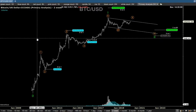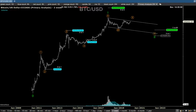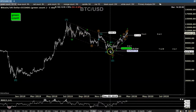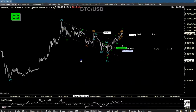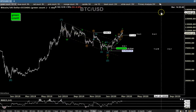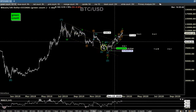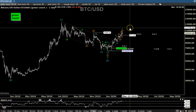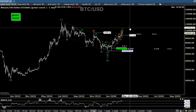All right, so I think I've covered my objectives for a longer term count, and now I wanted to take a look at the smaller time frames. As you remember, we're looking bullish, so that is my preferred interpretation. And if this is a wave 1 and this is a wave 2, then we are in the middle of building the third wave up, as I was talking about.